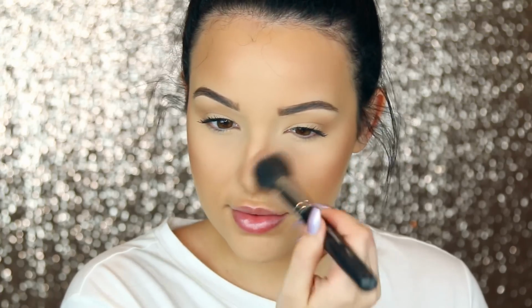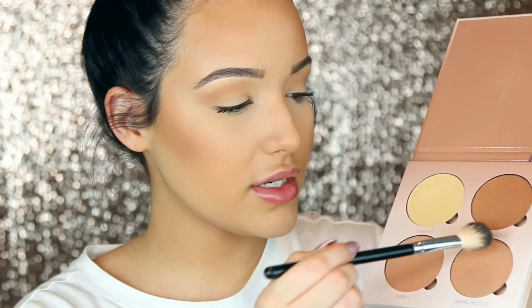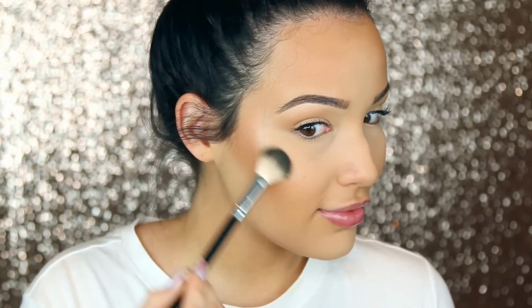I'm going to add a little bit on my forehead. A little bit on my nose. I don't know how much you'll be able to tell on camera. This is one of those products where in person it just looks stunning. Then to highlight, I'm going to mix Dripping in Gold and Sunburst. So I'm mixing this one and that one. I found the best way to use this is to take your brush downwards and kind of stroke it. If you just tap into the product, I feel like it doesn't pick up as much product. How beautiful.